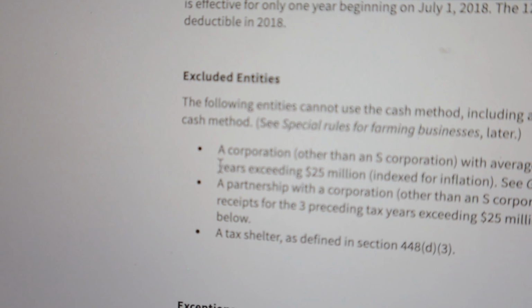But if you fit any of these three categories, you have to do accrual-based accounting, and this is most businesses in the world, at least bigger businesses, which is why I didn't talk about it at the beginning, because it probably doesn't affect you if you're watching this channel. And we're on that super fun IRS website.